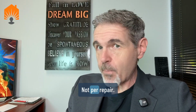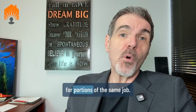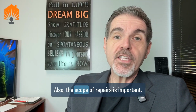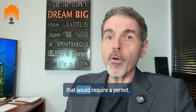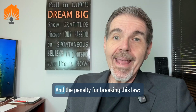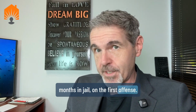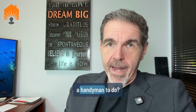The $1,000 limit is for a total project, labor, materials, everything, not per repair. So don't think you can game the system by making separate receipts for portions of the same job. That could get you in trouble. Also, the scope of repairs is important. Unlicensed vendors can't do anything that would require a permit. And the penalty for breaking this law: fines up to $5,000 and/or 6 months in jail on the first offense. Yeah, it's serious.